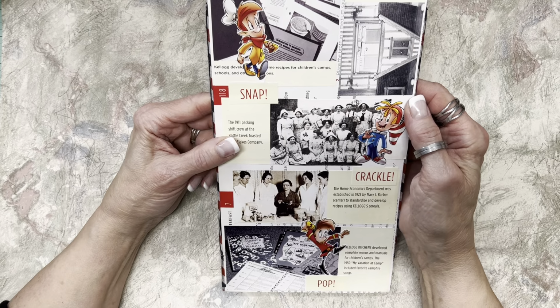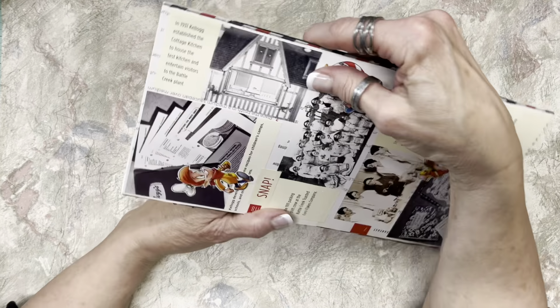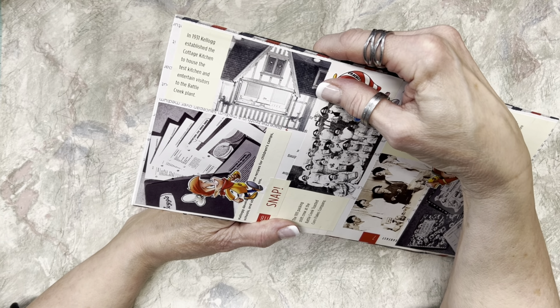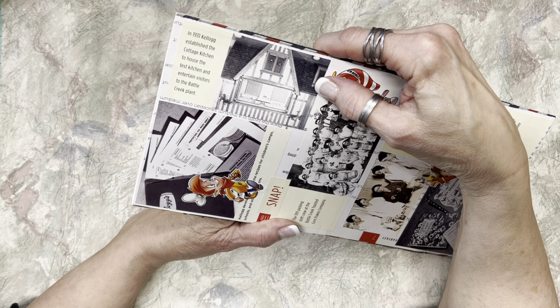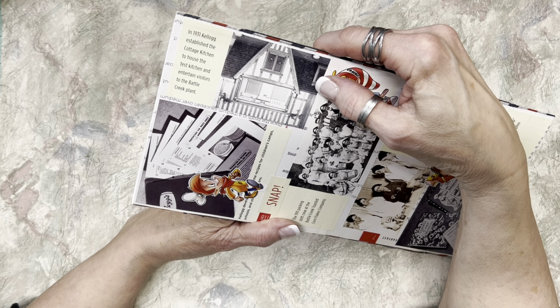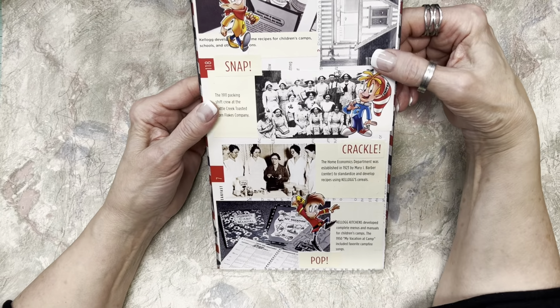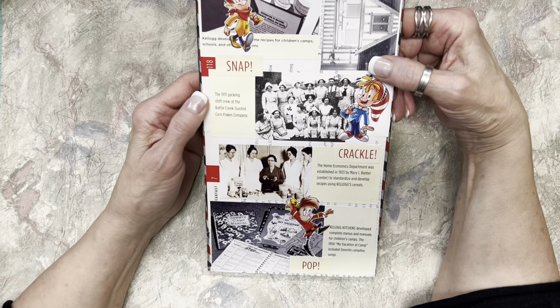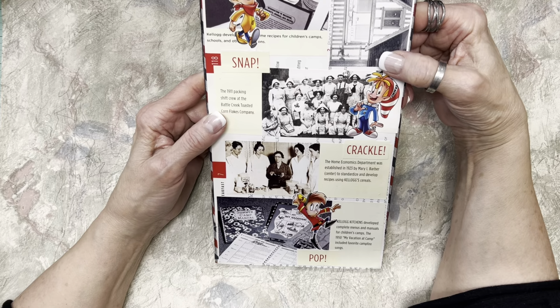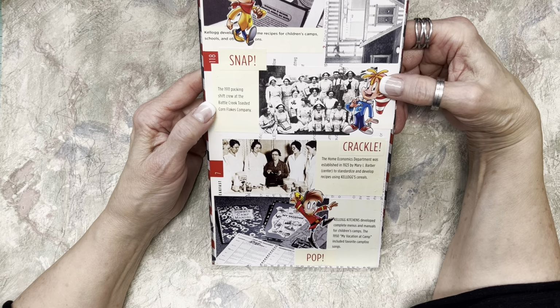Anyway, what can I tell you? Kellogg developed recipes for kids' camps, schools, and other whatever. In 1931, Kellogg established the cottage kitchen to house the test kitchen and entertain visitors to the Battle Creek plant. Now, I have no idea where the Battle Creek plant is, but 1911 packing shift crew.